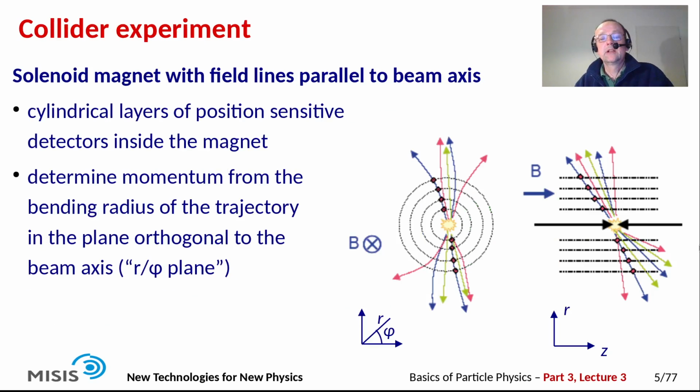In a typical colliding beam experiment, the center of mass system of the collision is at rest in the laboratory system, so the particles are produced in all directions. And the typical setup of the tracking system then is as depicted here. We have concentric cylindrical tracking layers surrounding the interaction point here and immersed completely inside the magnetic field. And we measure the bending of the trajectories of the particles in the plane orthogonal to the beam axis.